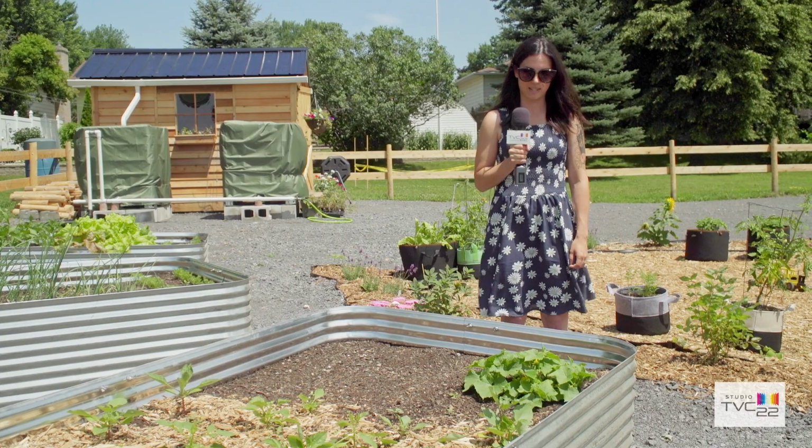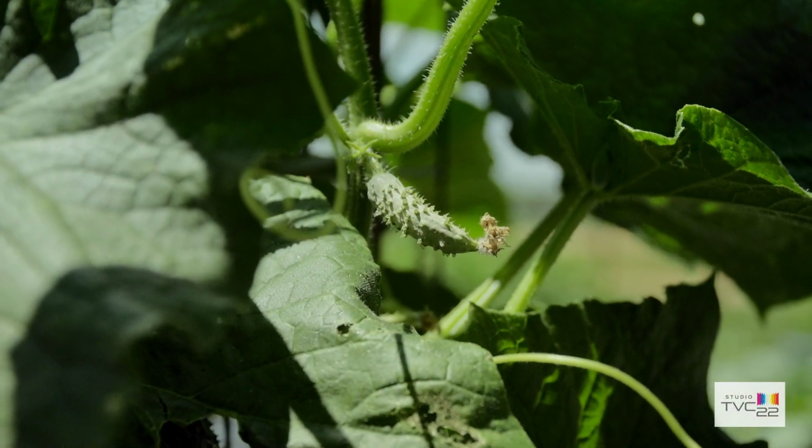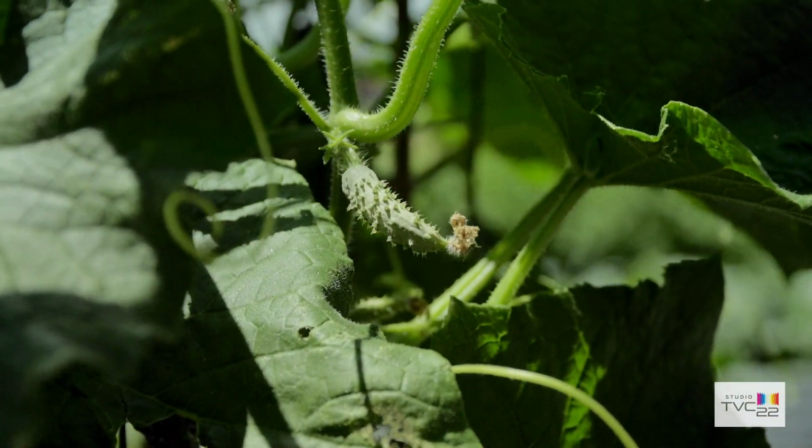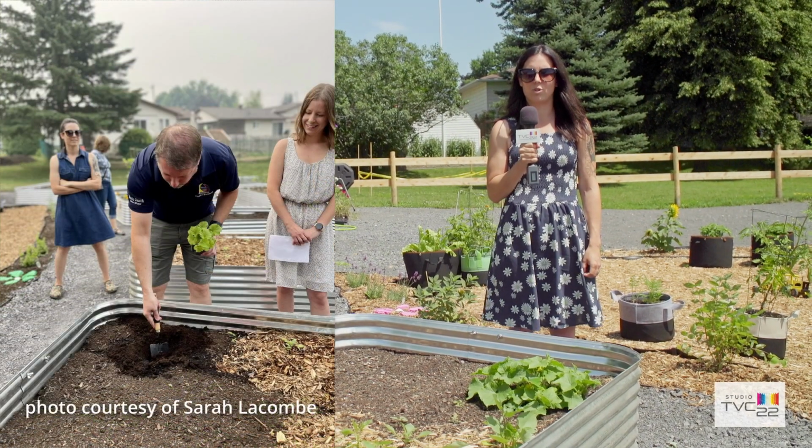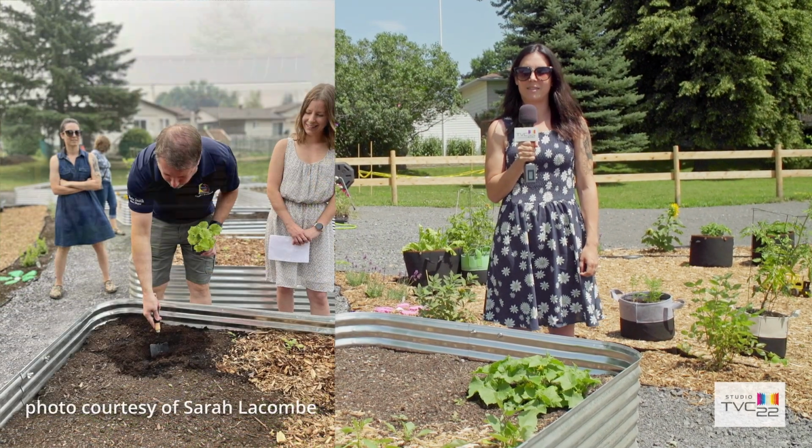So here we have the mayor's cucumber that he planted at the grand opening. The mayor has been a big influence in the success of this project, so we were really happy to have him join us on the grand opening day.